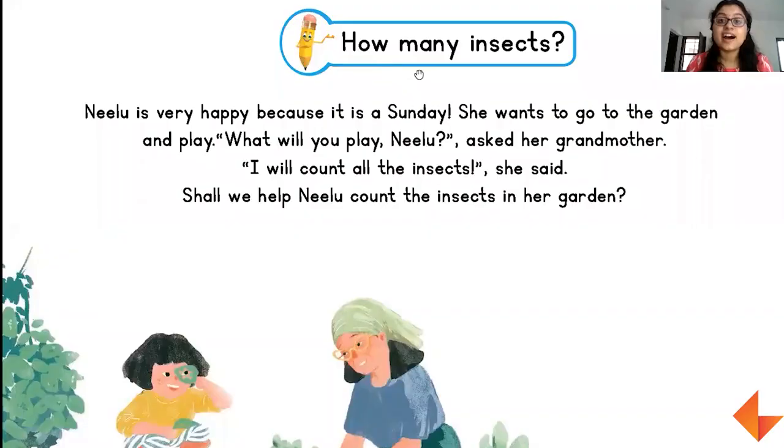In this story, you will be able to see different types of insects and you will also be able to count the number of insects. So are you all ready? Let's begin. How many insects?